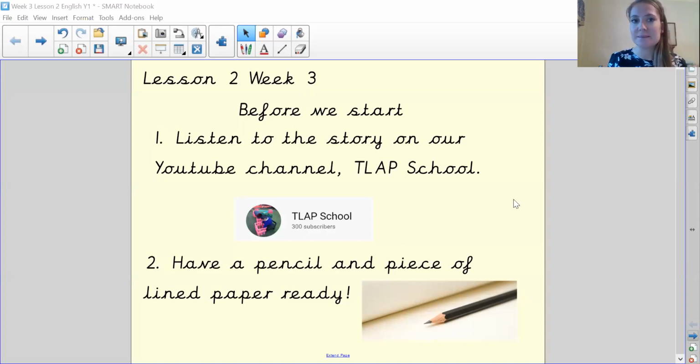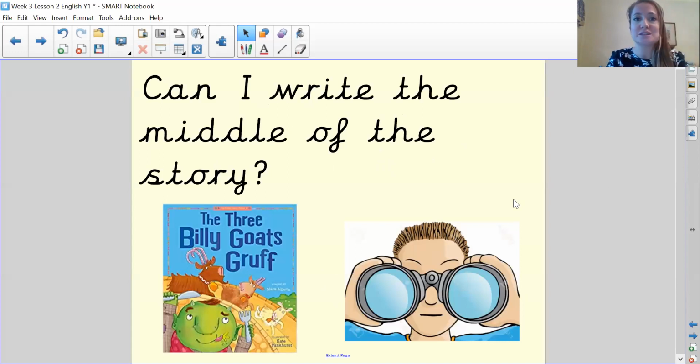Let's get started. What I'm looking for us to do today is, can I write the middle of the story? So we're looking at the Three Billy Goats Gruff and we're going to write the middle part of our story today.